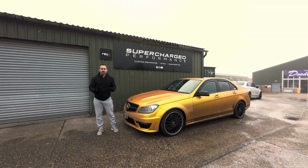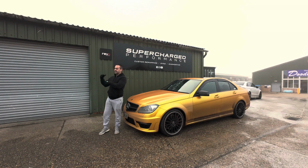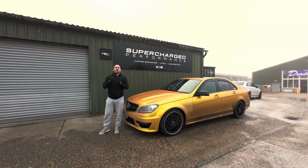But yes, I had a camera failure, or an audio failure actually, and that's the reason why the day looks a bit different, but it doesn't matter. The core footage is inside, which you'll see in a moment, and that's probably the bit that you're most excited about. But I want to tell you a little bit more about Supercharged Performance.